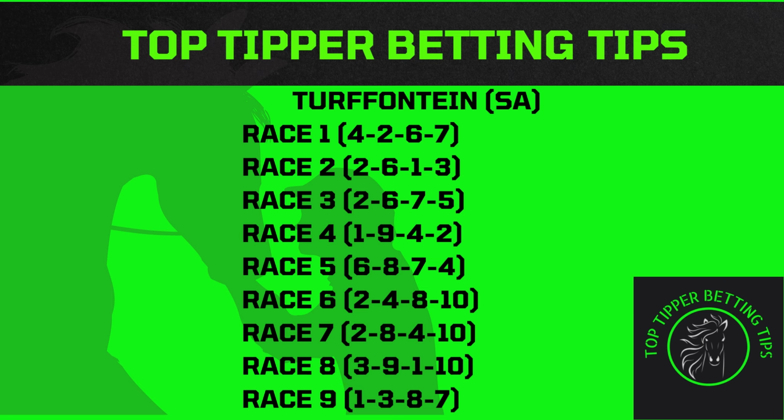For third, we've thrown in horse number 4. This is Pashasha, Muziyeni for the Magna yard. Nicely drawn at 6. Last time out, I'm putting a line through that. I certainly think it's better than that. Will sit handy, and again, good enough for the back end of trifectas and quartets.